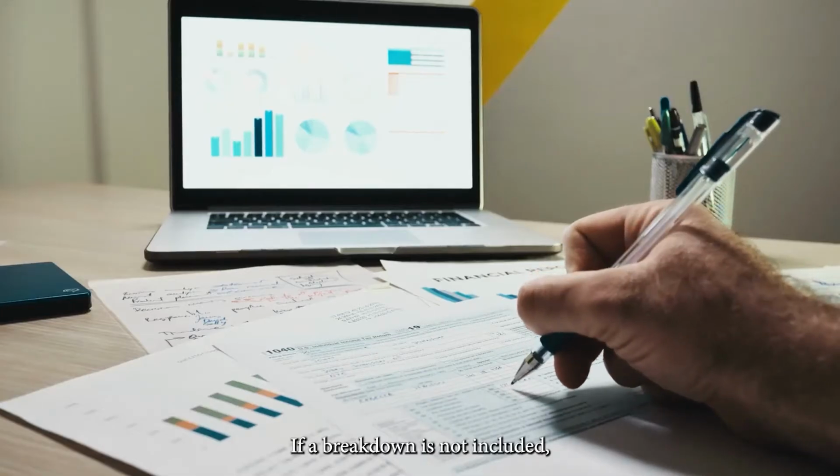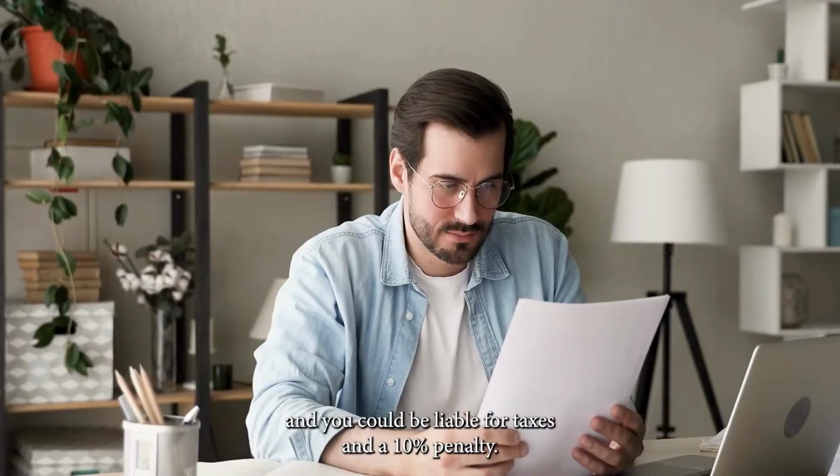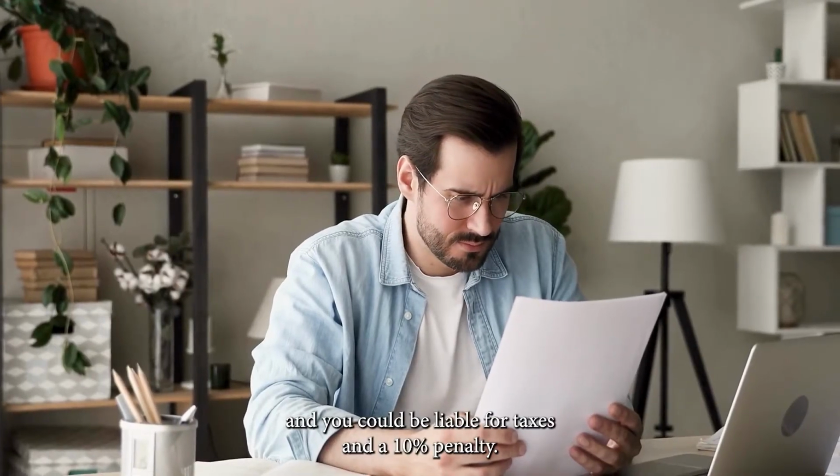If a breakdown is not included, the entire amount of the rollover is assumed to be earnings, and you could be liable for taxes and a 10% penalty.